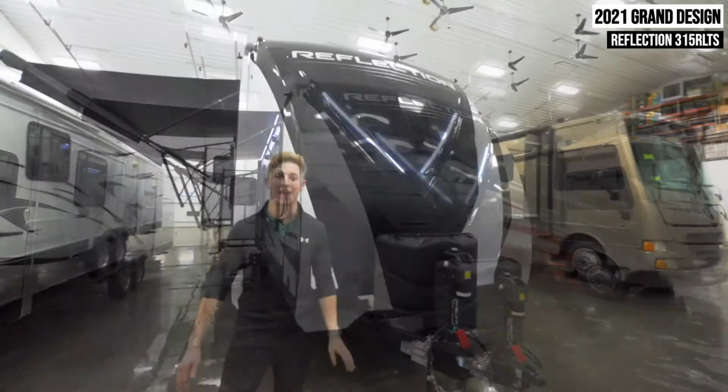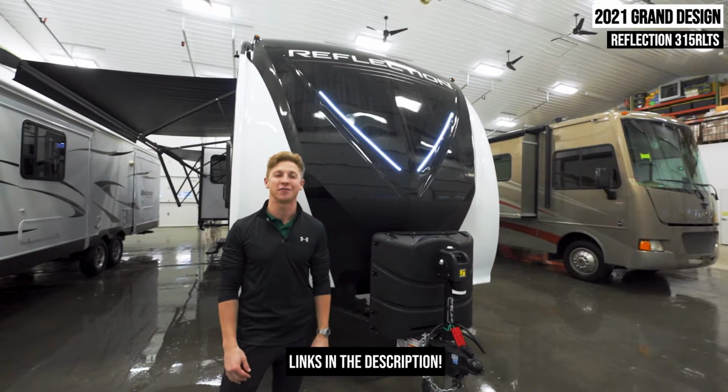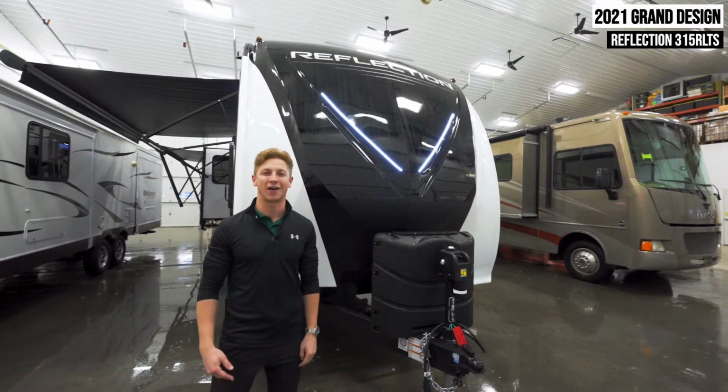around on the Grand Design Reflection 315. This thing is a land yacht at 37 foot 11 inches, weighing almost 9,600 pounds with 3 slide outs. I'm super excited to show this to you guys. We're going to go ahead and get started now.